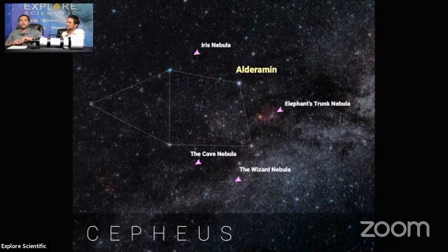Basically, Cepheus sticks out to me. It's just there's so many different objects in it. We actually have a map of it. But I mean, some of my favorite nebulas are in there, like the Cave Nebula, the Bubble, the Elephant Trunk. What's some? I know there's one more I'm missing.